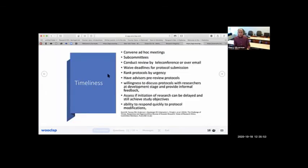Here's a list to address timeliness. Most of you have mentioned these ideas, okay? Convene ad hoc meetings, subcommittees, conduct reviews by teleconference or over email, waive deadlines for protocol submission, right? Sometimes when I submit to the IRB, I get the notice this protocol will be reviewed at the next meeting, like in 3 weeks. I said 3 weeks. Okay, rank protocols by urgency, have advisors pre-review the protocols.